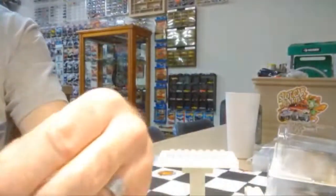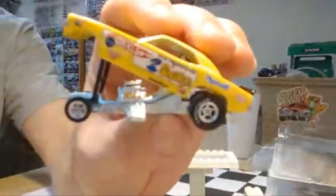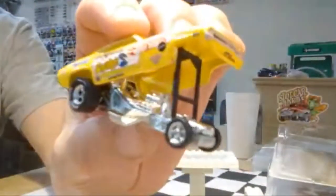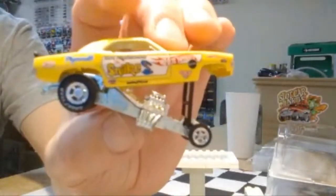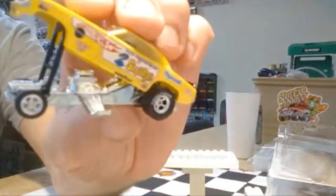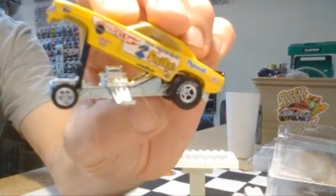I do have some other, oh, this one's not as stiff. I do have some other Snake and Mongoose cars. I have an all black Don the Snake Prudhomme funny car from the Dragstrip Demon set. I also have a Mongoose one from the vintage set.